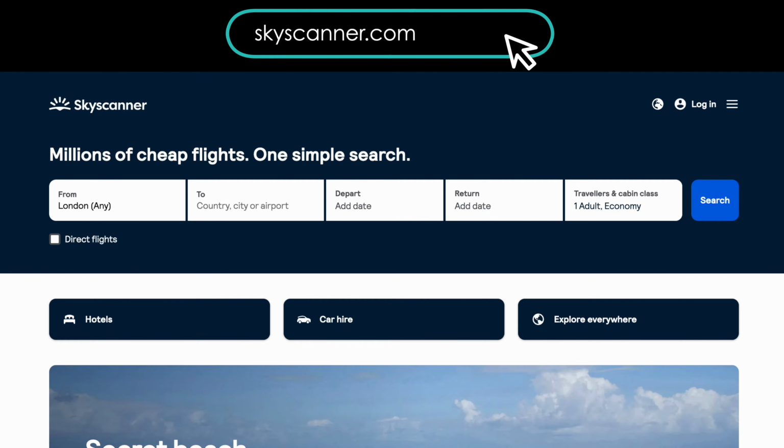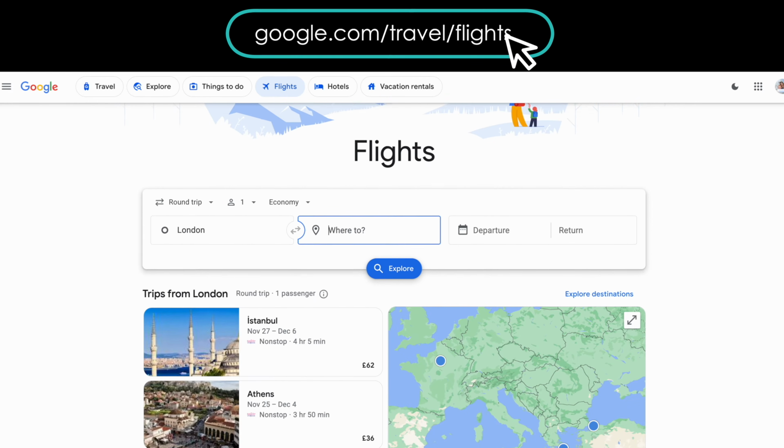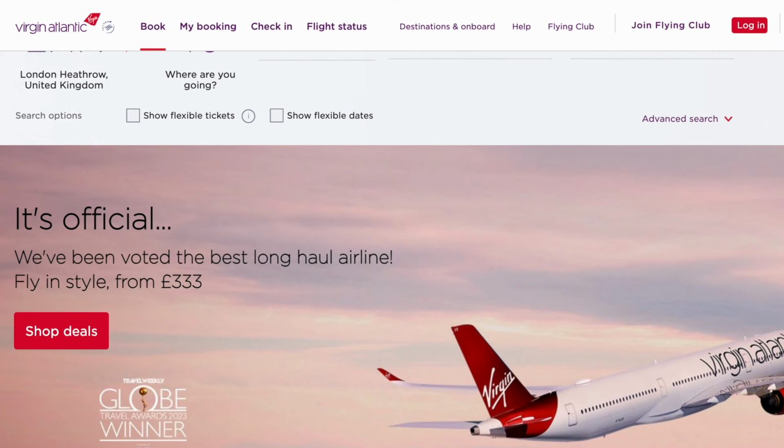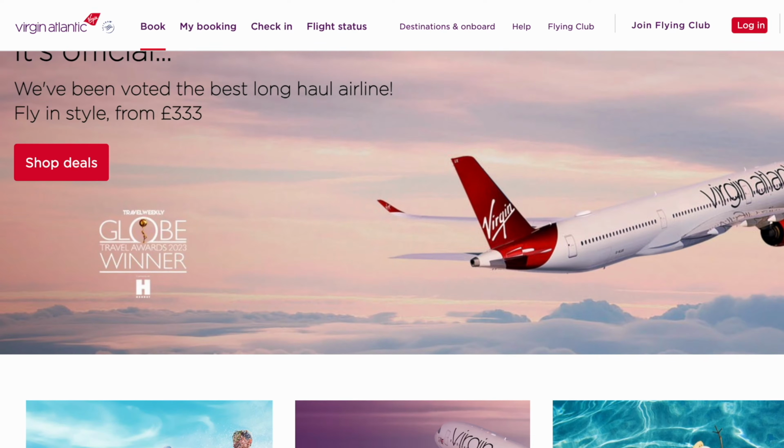We use Skyscanner, we use Google Flights, we find the cheapest price, and then we go directly to the airline's website. Directly, just because it's a lot easier to come back if you ever need to cancel or change it. We don't like taking risks with the big purchases that are the flights. We don't like a middleman, shall we say.